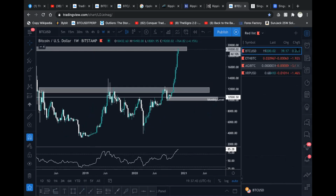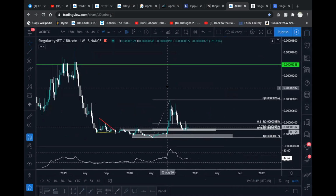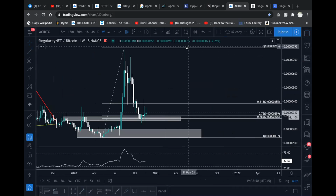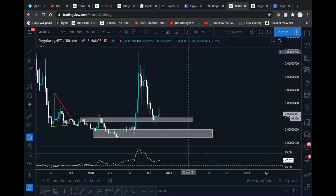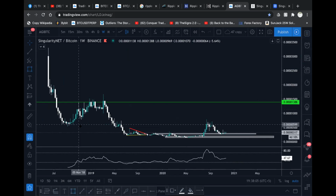Or in smaller coins. Here is another coin, AGI, SingularityNET. Basically, this is not a trading point of view. No, this is for investment purposes. I don't trade cryptos. I mean, you can see this whole area was accumulation.